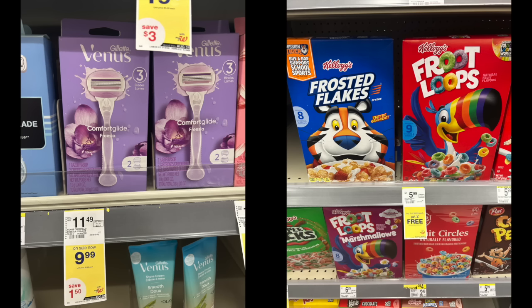And with Ibotta for the Kellogg cereal, for whatever reason, it's not attaching because I did scan like 6 boxes of cereal. The rebate is not attaching. So just be very mindful and careful, guys.